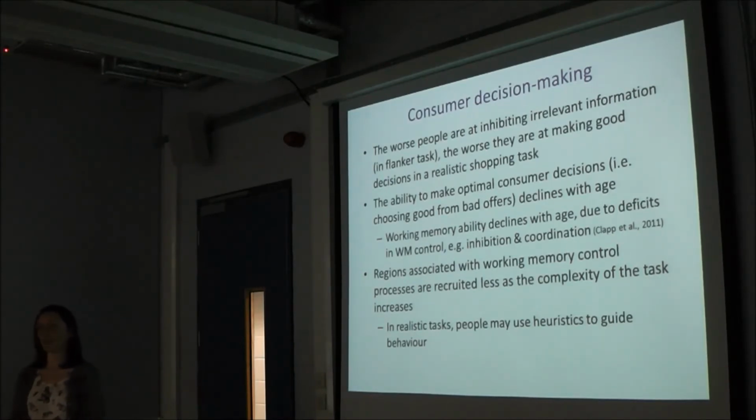So this is an example of how in the real world our working memory might not be used how we think it would be used based on lab experiments. So when we use realistic stimuli, people won't always do what you think they will. They won't always compute the cost of a multi-buy if it becomes more difficult. They'll just give up and guess that it's a good option.